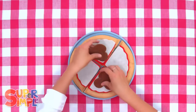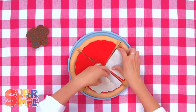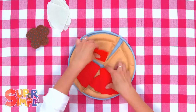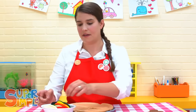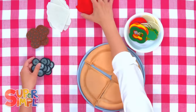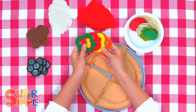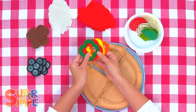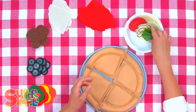We got some pepperonis, some cheese, of course. Classic. Tomato sauce, very important. And some other toppings too. Let's take a look. Look at these. These are black olives. And we have here some different colored peppers. Green and red, yellow and orange. So you can let me know what toppings you want to put on our pizza, everybody.